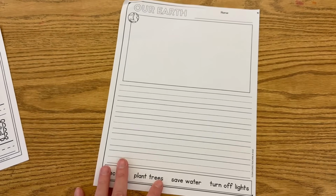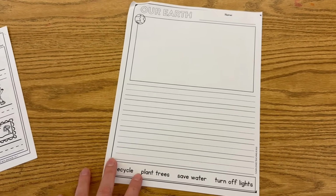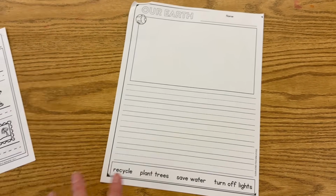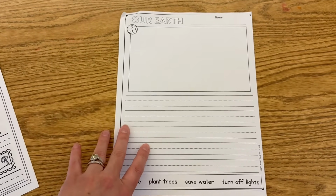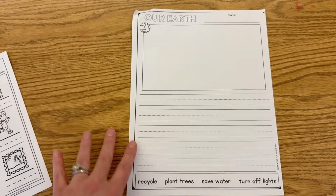For writing, I have pretty much only been using my mini writing lessons, the monthly ones, just because they're themed and they work great. I have about 7 lessons for every single month, and so it's just enough because I only need 4 for every month.